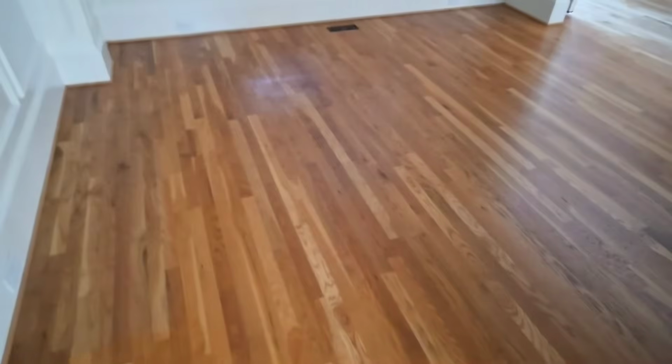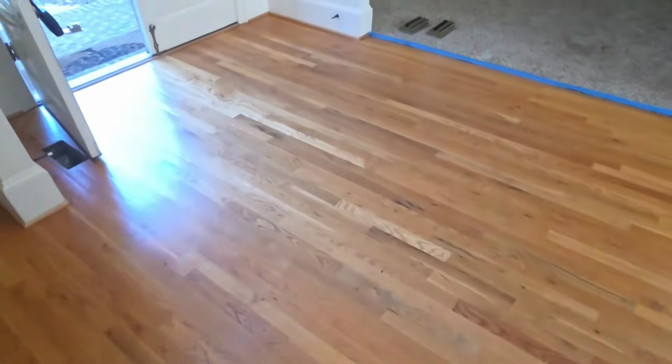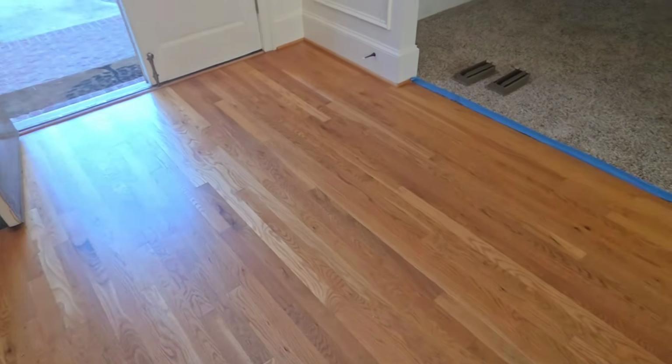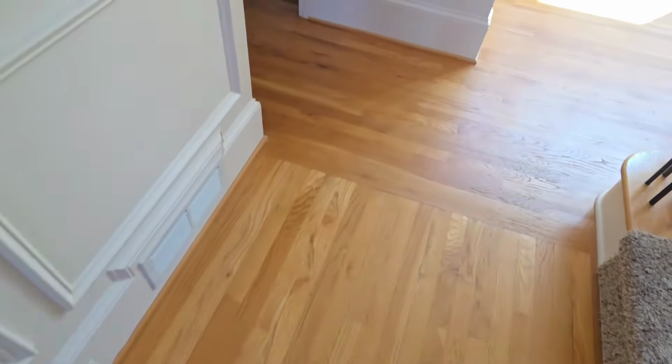Oh, this looks, oh yeah, look at this, guys. That's nice job, Knox. Nice job. Oh yeah, looks really good. This was a satin finish. Nice, nice, nice.